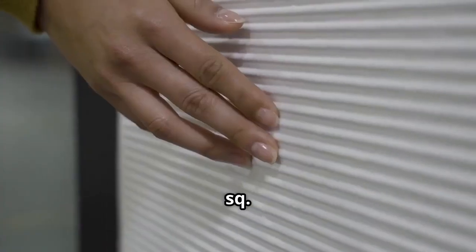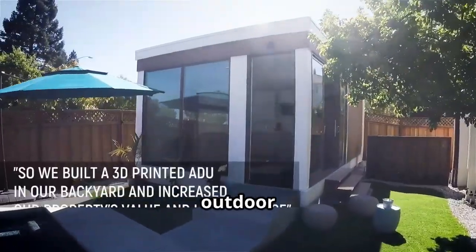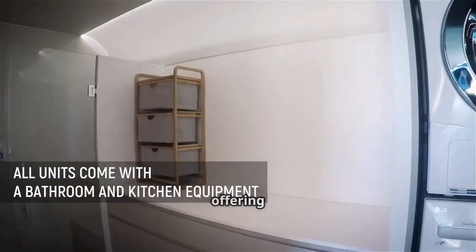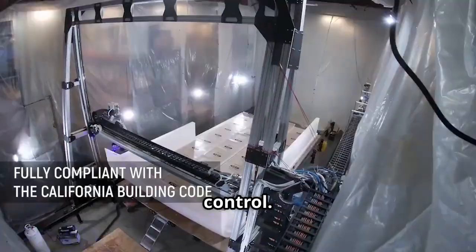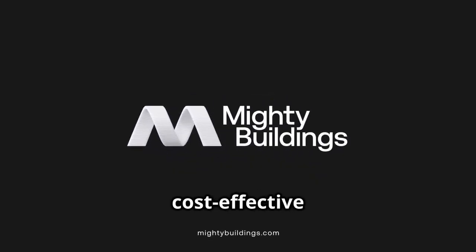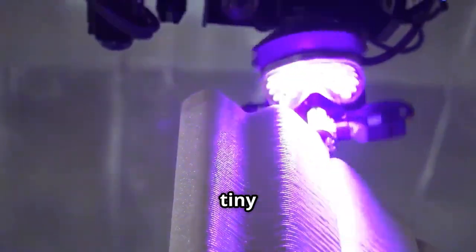Key features of the Tiny by Mighty Buildings: size 350 SQ, making it ideal for small space living. Design: modern angular architecture with a small patio for outdoor relaxation. Materials: made from sustainable 3D printed composite panels offering durability and energy efficiency. Smart home features: integrated automation for lighting, security, and climate control. Affordability: priced at $75,000, making it a stylish and cost-effective home option. This home is perfect for minimalists, remote workers, or anyone looking for an affordable yet high-tech tiny home.